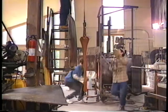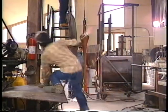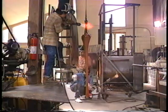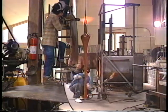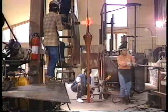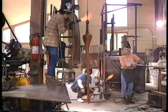I'm blowing pieces up to 12 feet long, so I have ovens that are 12 feet long. I use a forklift to move heavy pieces around the studio when I can't lift them by hand. So some furnaces are set to take molds in and out of with a forklift.